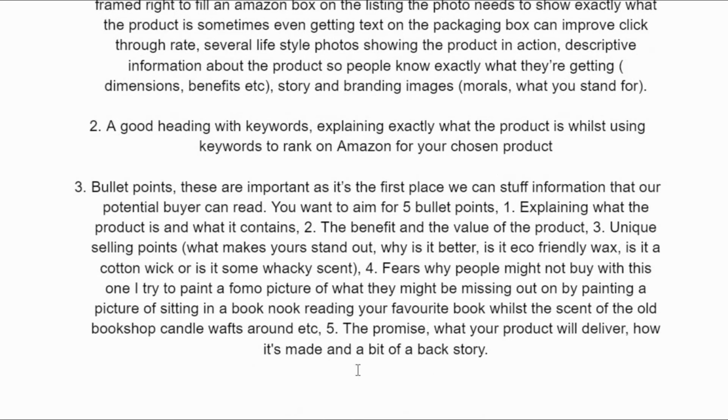Now the bullet points, these are very important. It's the first place where you can stuff information about what your potential buyer can read. So you want to aim for 5 bullet points going over these 5 things. The first one, you want to explain what the product is, what it contains. Number 2, the benefit and the value of the product. Number 3, unique selling point. What makes it stand out? Why is it better than everyone else? Is it eco-friendly wax? Is it a cotton wick? Is it some wacky scent? It's got to be something that they can't get somewhere else.